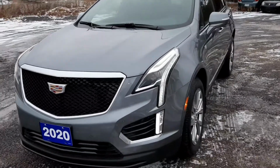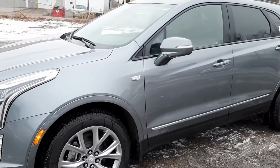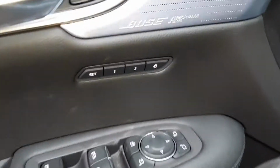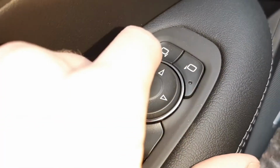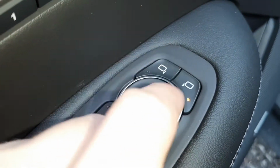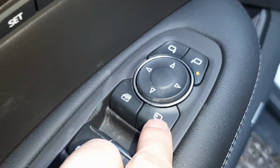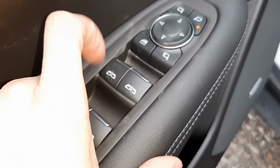Now let's take a look at the front seats of the redesigned 2020 Cadillac XT5. So on the driver's door, we have 2-person memory. We have our mirror adjustments by clicking that one there and then using this dial here to go right or left or up or down. We have our folded mirrors, and your automatic front windows down and up. Nice little bit of storage right here.